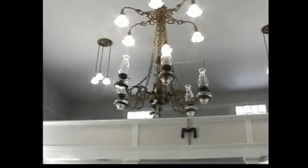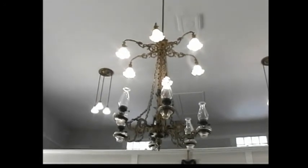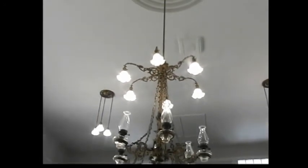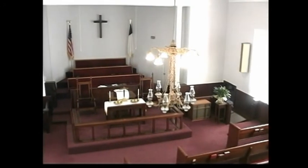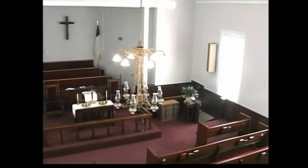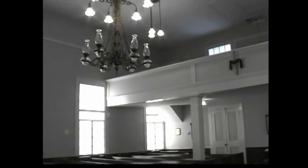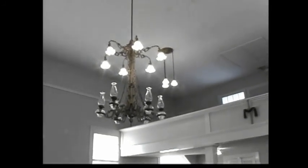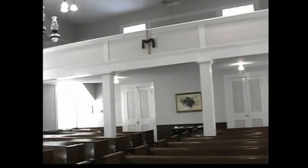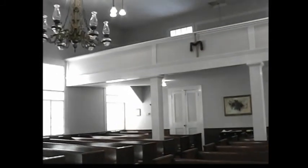The chandelier here in the church is a chandelier that has been here since this building was built. So this is the original chandelier, but if you'll notice, they have changed it from kerosene, they've converted it over to where it will be electric. So even though it's the old original chandelier, we still use it today.